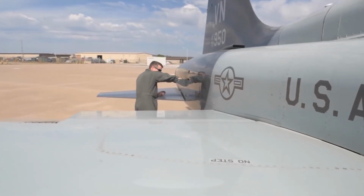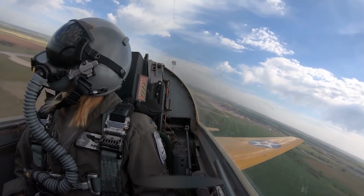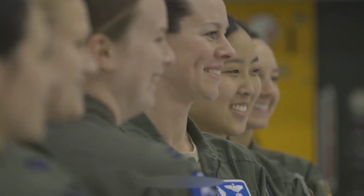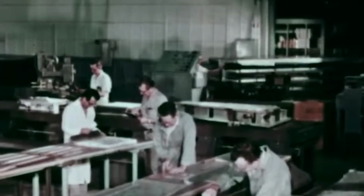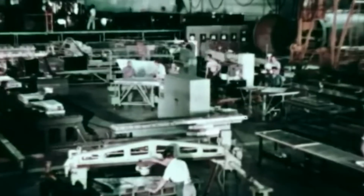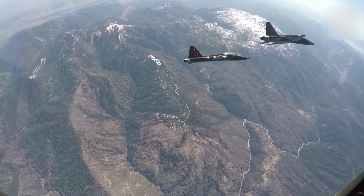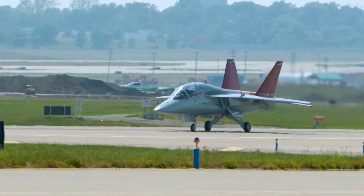Over the decades, the T-38 has been used for various roles beyond pilot training, including reconnaissance, test pilot preparation, and astronaut training for NASA. It has undergone numerous upgrades to maintain its operational effectiveness, including avionics enhancements, structural reinforcements, and engine improvements.